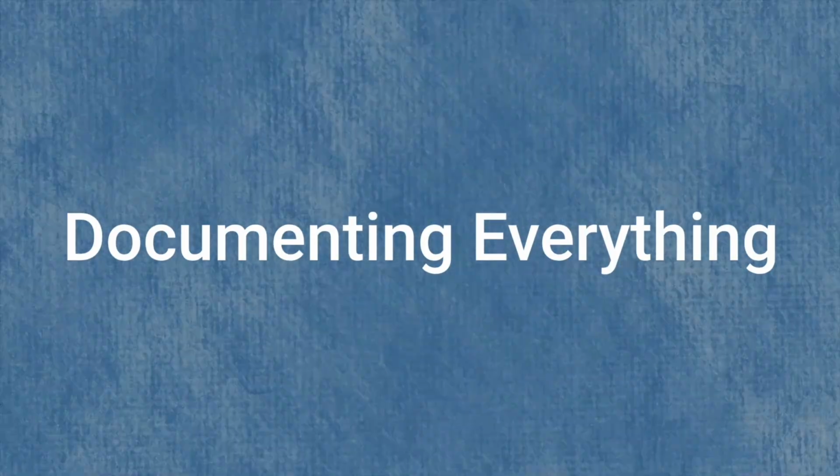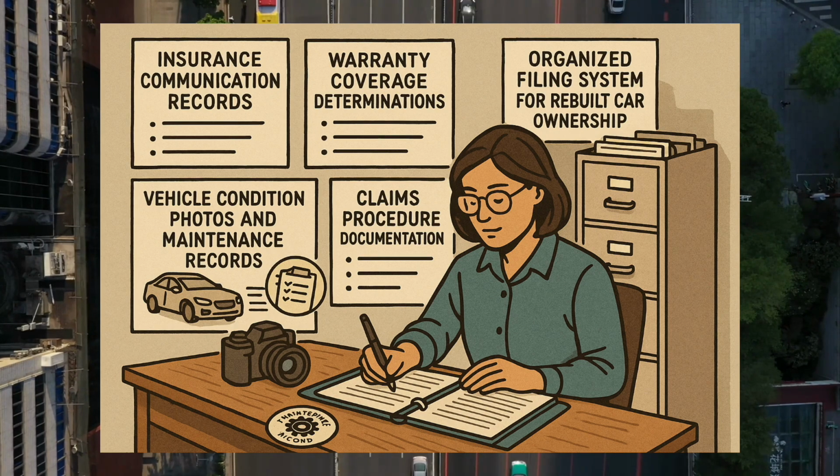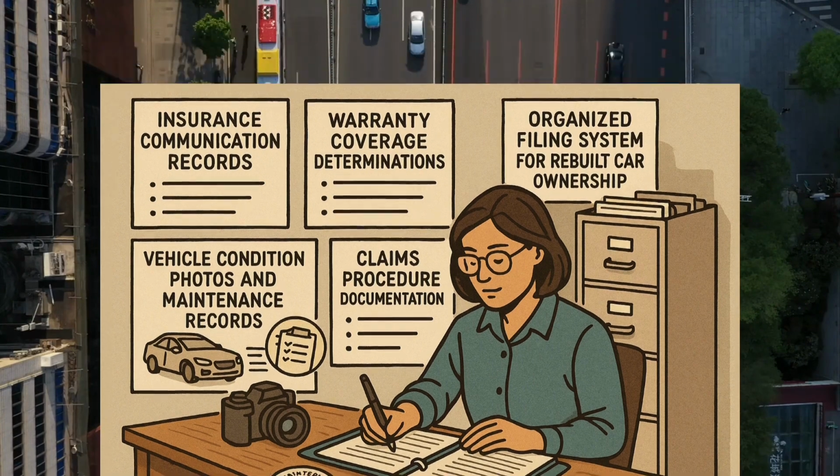Documenting everything. Regardless of what insurance and warranty coverage you choose, documentation is crucial for rebuilt car ownership. Keep detailed records of all insurance communications, especially regarding coverage determinations and claim procedures. Maintain comprehensive records of any warranty coverage, including what's covered, what's excluded, and how to file claims. Document the condition of your rebuilt car with photos and maintenance records. This creates a baseline that can be valuable for insurance claims or warranty disputes.